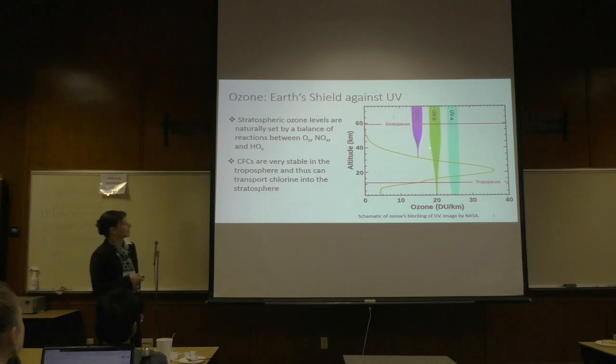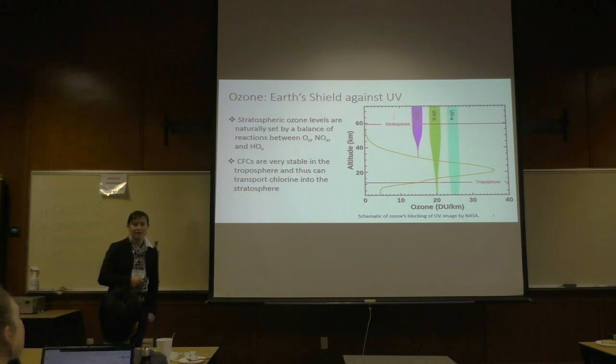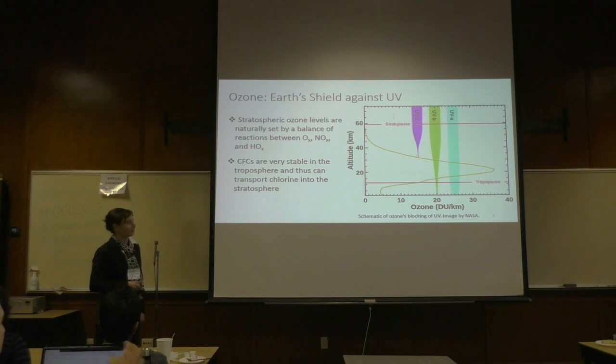Excellent. Thank you. What's key about this diagram is it shows that this is the really high energy UV light, UVC and UVB. These ones are the ones that cause skin cancer, particularly melanoma. They cause cataracts. They cause crop damage. We do not want these things at the surface. They're very efficiently blocked by the ozone layer.